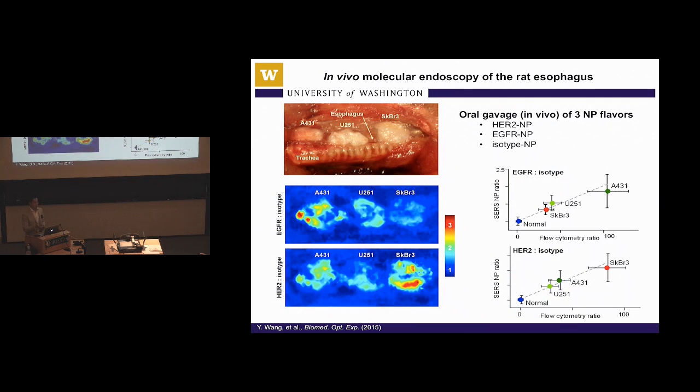We also did some in vivo imaging. We implanted orthotopically 3 different tumor xenografts in a mouse, actually a rat esophagus in this case, inserted a glass guide tube and inserted our scanning device. And we were able to pick out the high EGFR expressing tumor in this case, the high HER2 expressing tumor in this case. And if we compare our ratiometric measurements to flow cytometry, we have very good agreement between flow cytometry of the cell lines that were used to develop these xenografts. So it seems to be quantitatively accurate and comparable to flow cytometry.